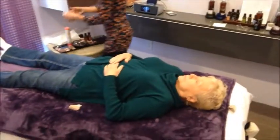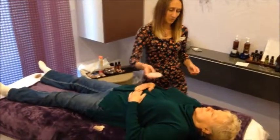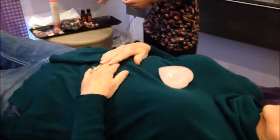So the next one I'm going to take is a rose quartz. I just happen to have a really pretty rose quartz heart. I'm just going to place it right on top of her heart chakra.